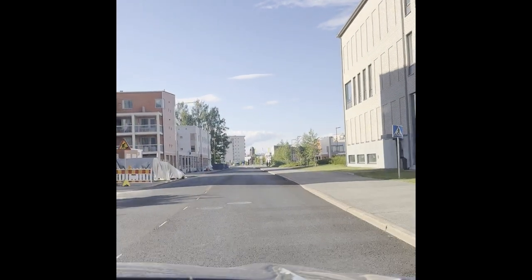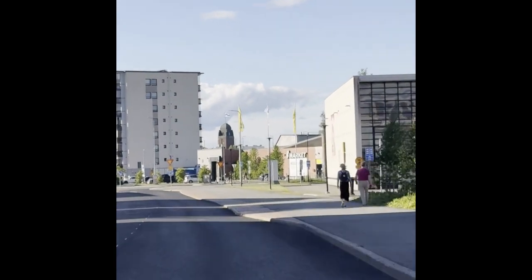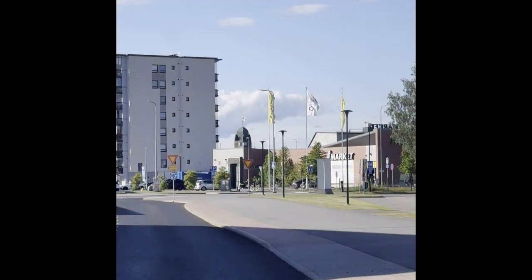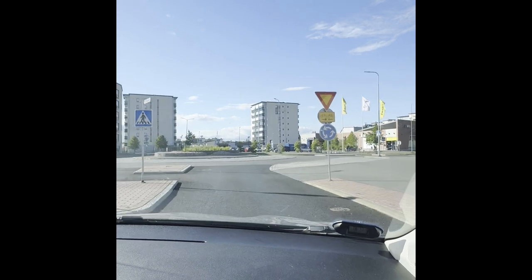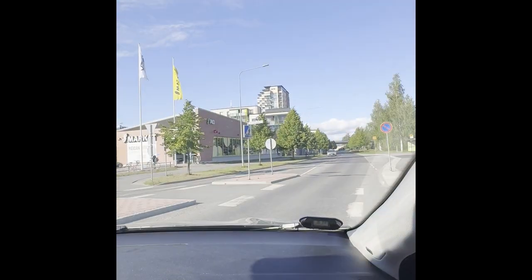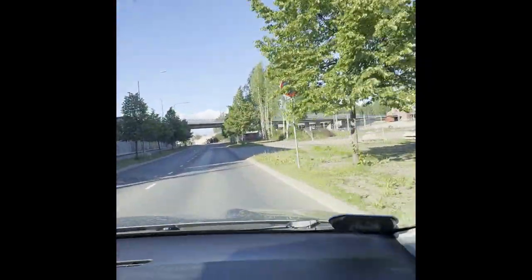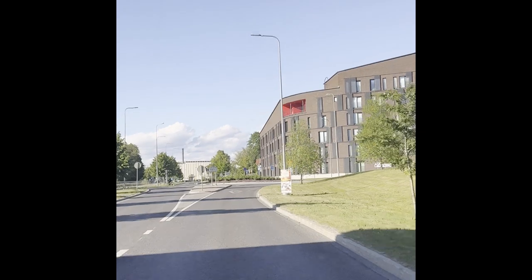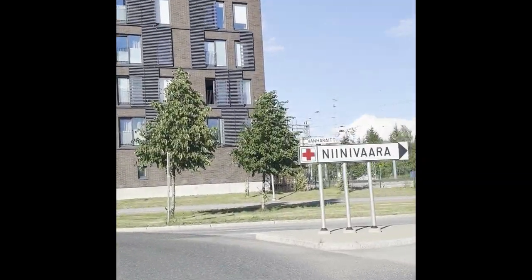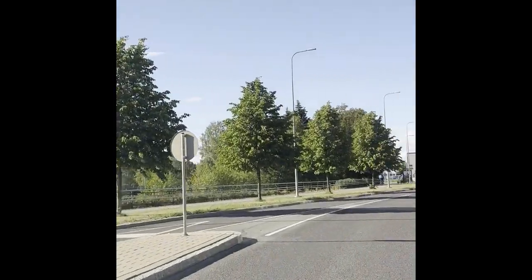So we are driving in Joensuu. This tower there is the city house. You can see on top of it is a Finnish flag. And there is also some Riveria building, Taito talo. This was Penttilä where we are. And now we are going to go to keskusta, downtown.